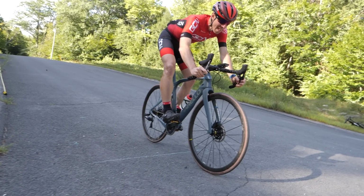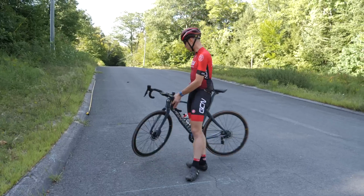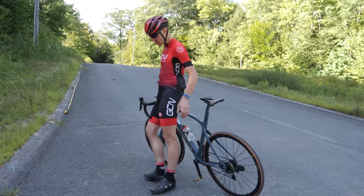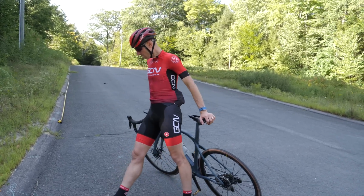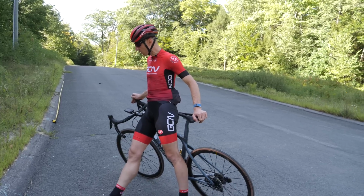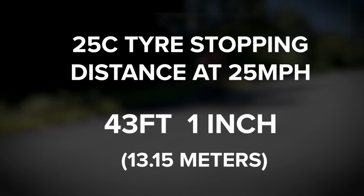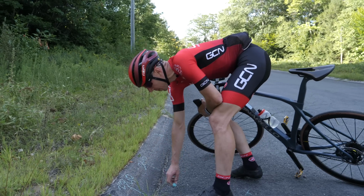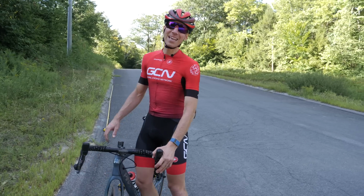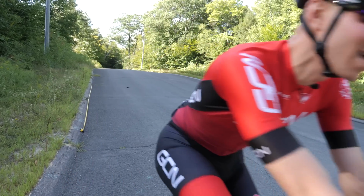All right, so we've got 3 spots here on this 40 kilometer an hour test with the 25s. If we split the difference on those, that's still gonna be about a foot and a half past where the 28 was. So I'll mark this down here. That was our 25, 40. Okay. All right, last test, 50 kilometers an hour on the 25C tires.